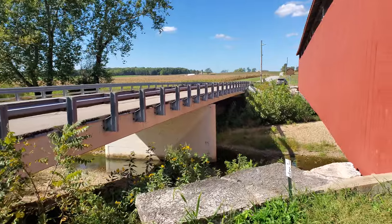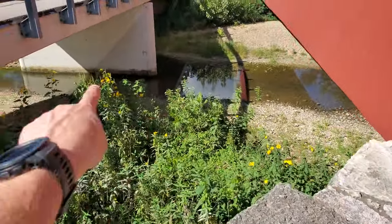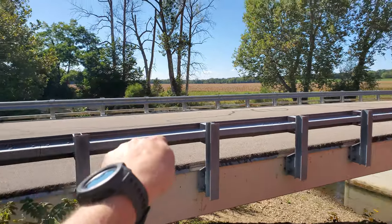I mean, I wish it was accurate, but, you know, that's okay. But, yeah, this is a very nice-looking bridge. I'm thinking about what to do. So we've got an old creek down here. I could potentially get on the bridge right here.